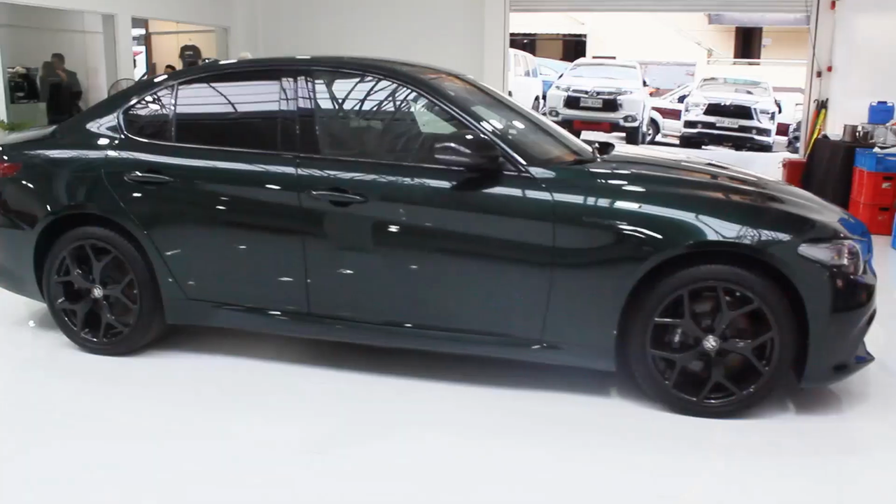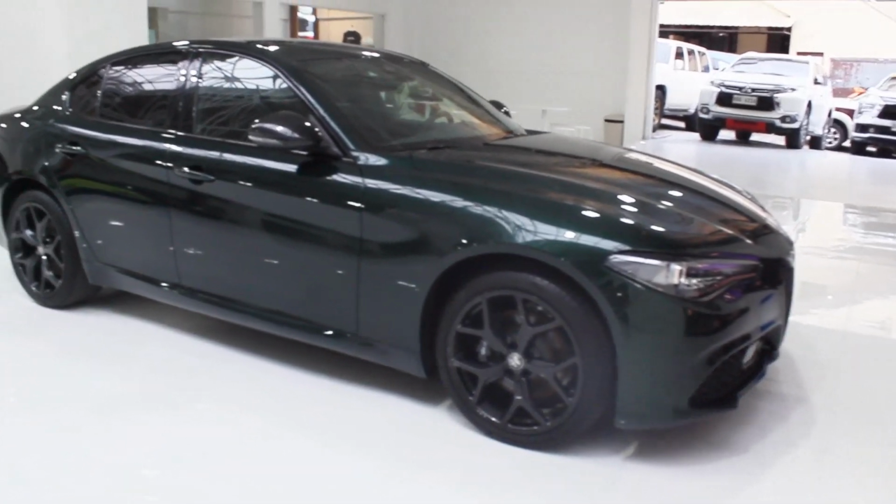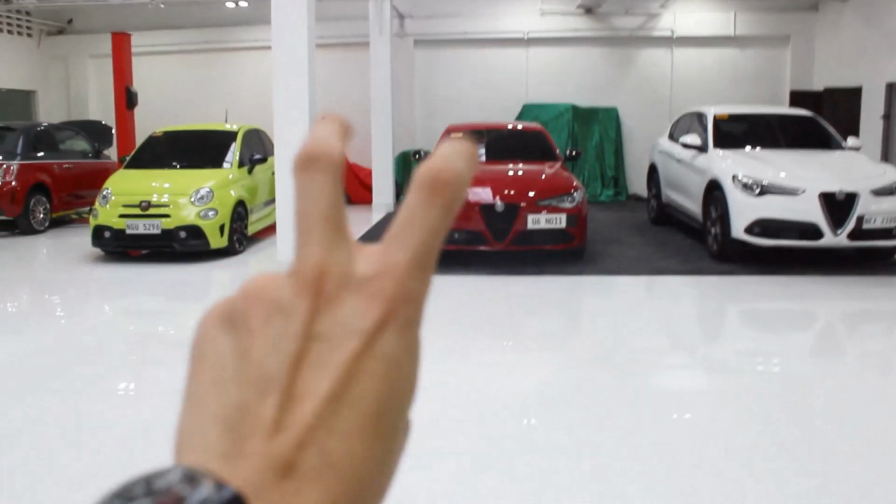Giulia, but in green, and it's the Veloce, the middle variant. Somewhat British racing green. This has 280 horsepower compared to the 200 of the base model.